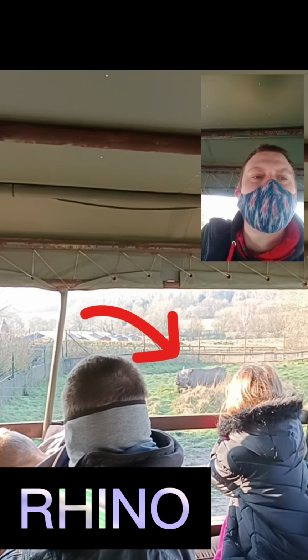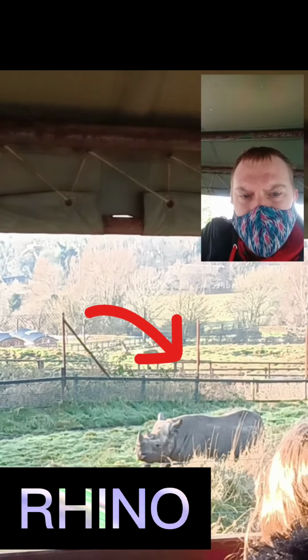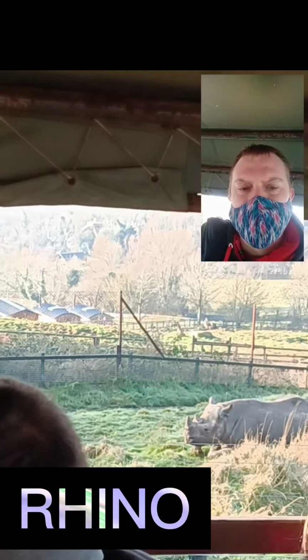Is the rhino? So the top lip bit, and so that she can use that a bit like a fist, and that can help her graze. And as I say, pull leaves off branches and bark off trees.